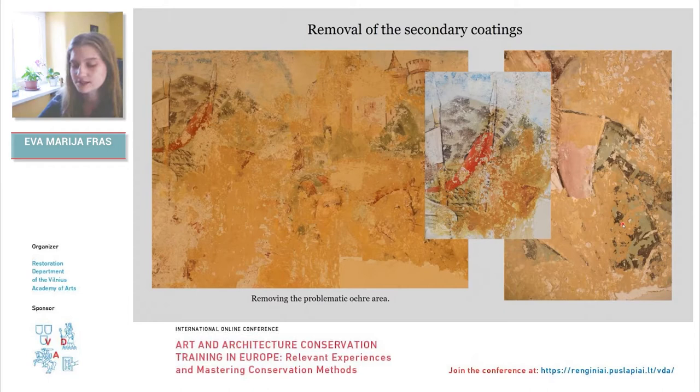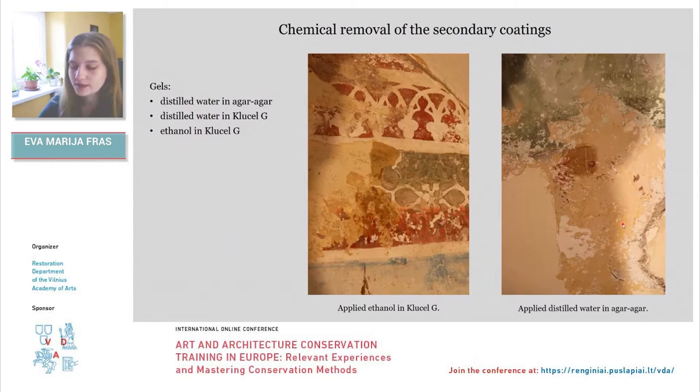So then I tried removing the ochre by applying water gel thickened with agar to control the penetration of the solvent better. But the ochre layer was very dry and dusty and soaked in all the water, and it dried out the gel. The same happened with the tannul thickened with Klucel G, so that method was also refuted.